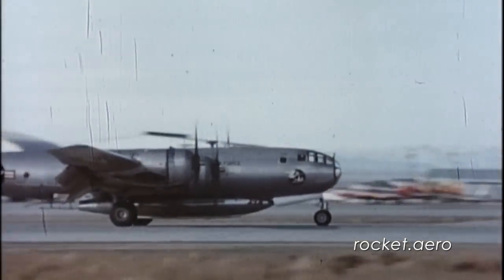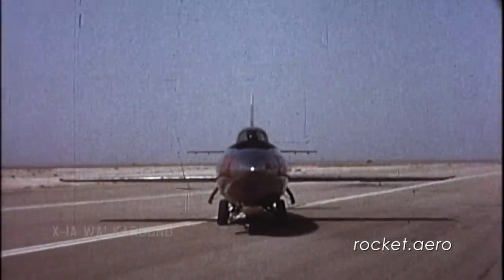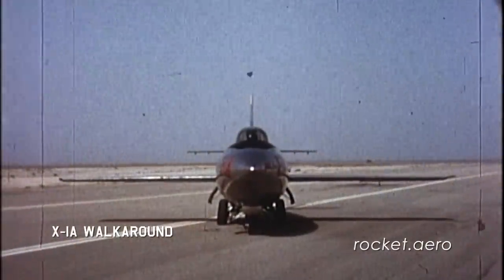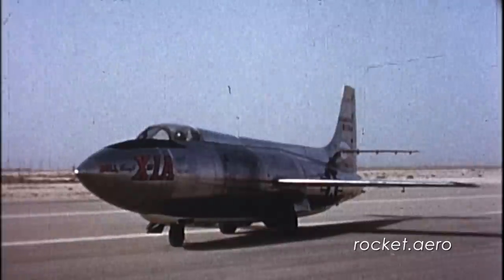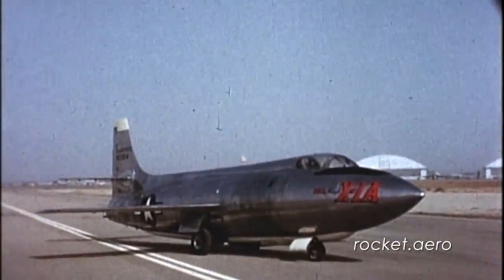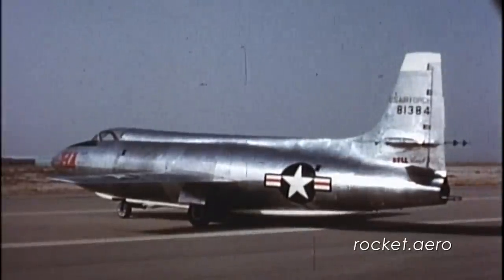After a cross-country delivery flight underneath a B-50 assigned to the program, the X-1D was ready for its first flight at Muroc on July 24, 1948. Gene Ziegler, a Bell Company pilot, was at the controls for what was supposed to be a simple glide flight. Unfortunately, the nose gear collapsed on landing and the aircraft slid on the lake bed for over 1,000 feet. Repairs, fortunately, were fairly simple and they took about a month.